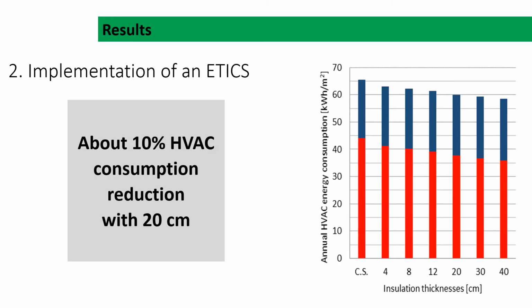Next, we focus on the thermal performance of the building, analyzing the implementation of an external thermal insulation system. Several insulation thicknesses were simulated to find a good compromise between performance, economic feasibility, and space issues. We found out that using a thickness of 20 centimeters, energy for heating and cooling is reduced by 10%.